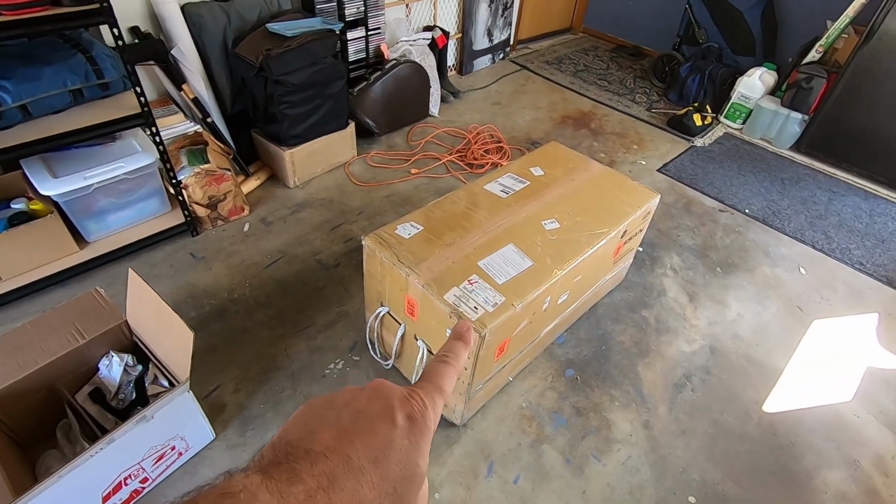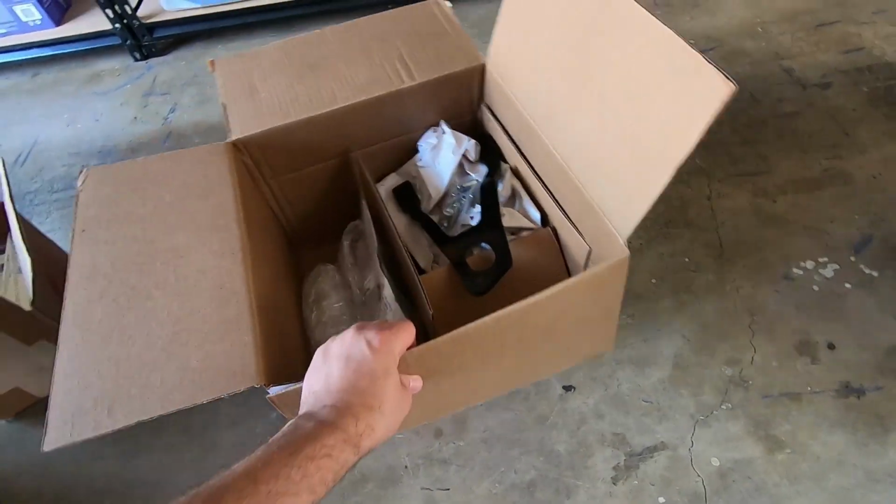And like I said, I have 8 days to do all of it. So without any further ado, let's unbox some stuff and show what we got going on. Okay, I want to save the big one for last. So let's look into box number 1.